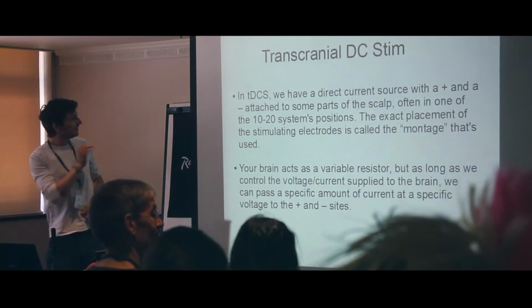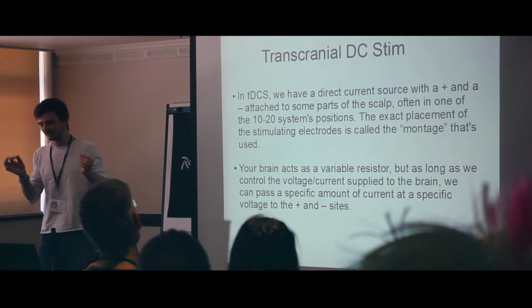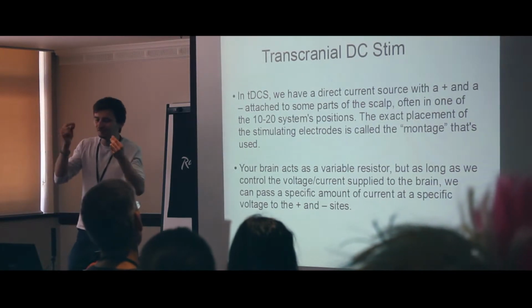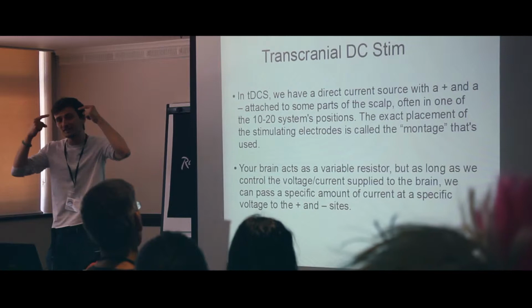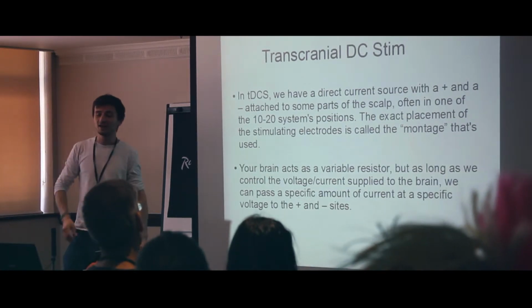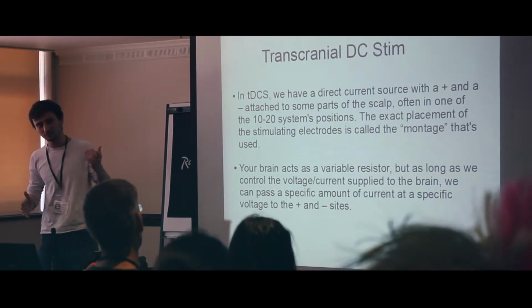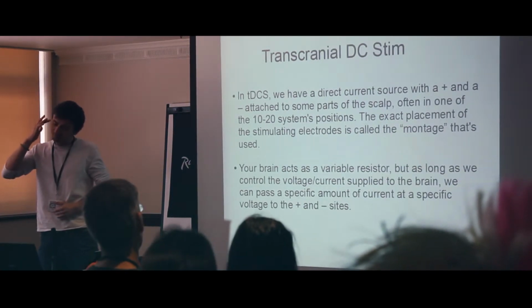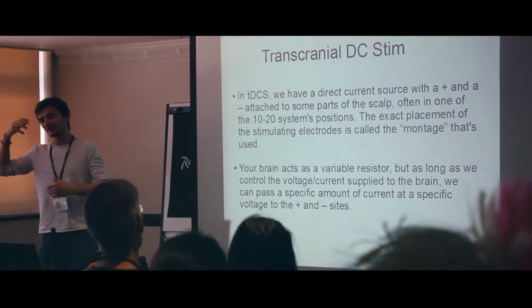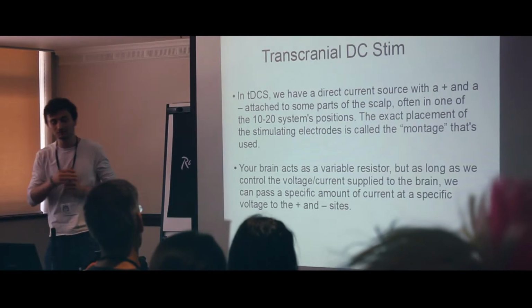All right. In tDCS, we have direct current, so you can think of this a little bit as taking a battery and taking the positive end and the negative end, sticking it to two or more parts of your brain, and you run a current. The positive part is known as the anode, the negative part is known as the cathode. Under the anode in your brain, you are increasing neuronal activity. Under the cathode, you decrease neuronal activity, so you silence neurons.